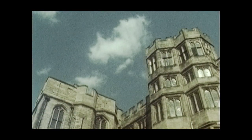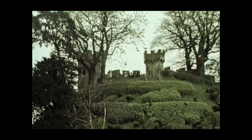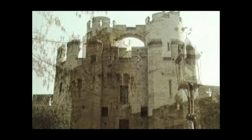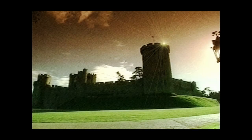A history without Warwick Castle would be a history consigned to literature and the imagination. So, long may Warwick Castle stand the ravages of time to be a poignant and splendid reminder of England's royal and glorious past.